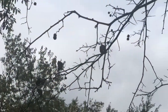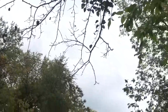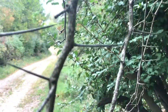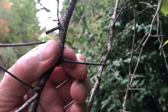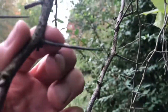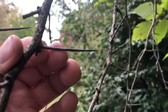Wow, look at the crab apples on this tree. I bet a lot of animals would like to eat them. But this tree has a special adaptation that helps keep animals from eating the fruit. Look at the size of those. They're not thorns. These are actually called spines. This tree has spikes on it, or spines, that are really long and sharp. So if an animal tried to climb it to eat the crab apples, it would get poked and it would run away. So these are adaptations for survival.